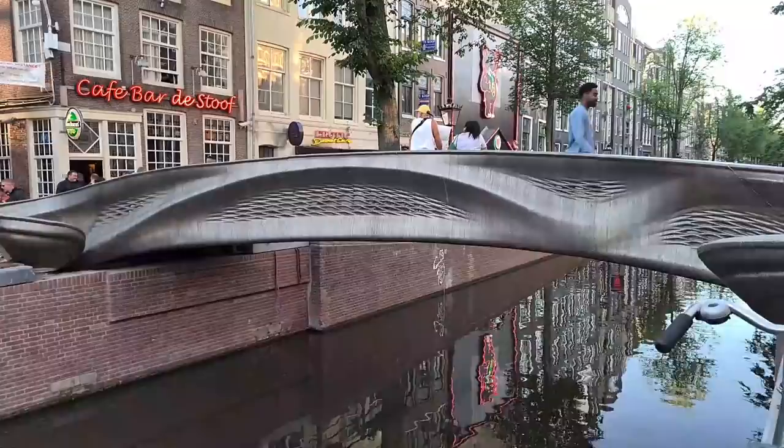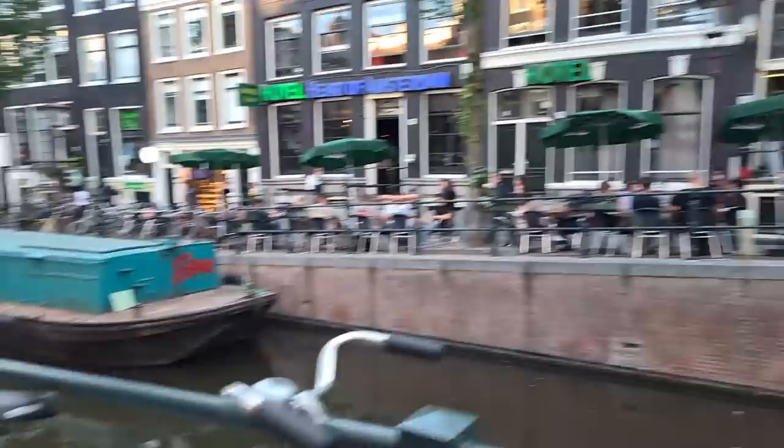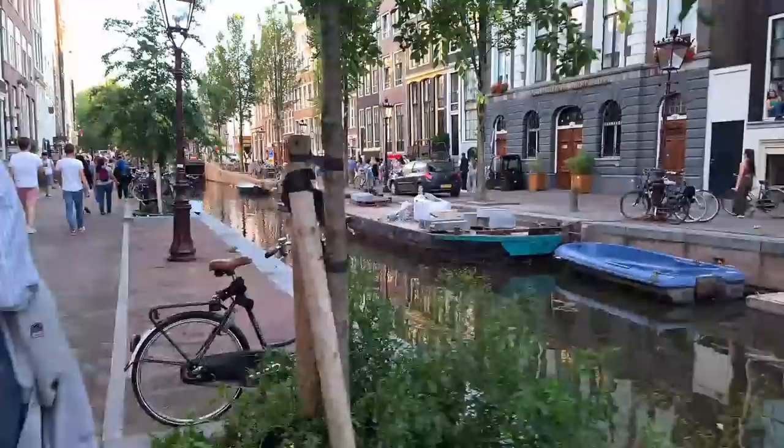Well, I think everyone saw the bridge enough, so I will continue my walk. The officers with red shirts, they are municipality officers, they are leading the people to obey the rules about COVID-19.